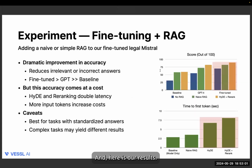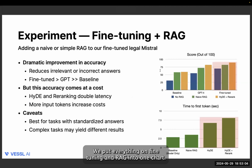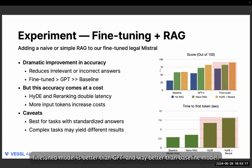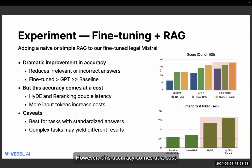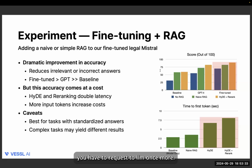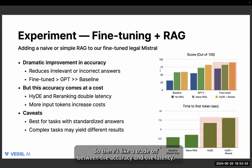And here are our results. We put everything, fine-tuning and RAG, into one chart. As you can see, with RAG the performance goes up dramatically, but the fine-tuned model is still better than GPT and way better than the baseline model. However, this accuracy comes at a cost, because with HyDE, you have to make one more request to the LLM. I mean, you have to generate the hypothetical documents, right? So there's a trade-off between accuracy and latency.